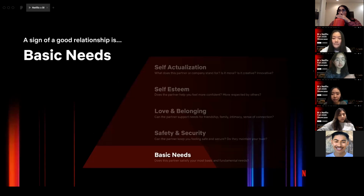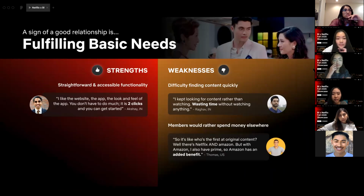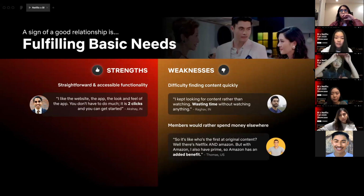So starting at the very bottom level of the pyramid is basic needs. This includes being able to find content quickly and at an affordable price. So one of Netflix's strengths is the fact that the user interface is really straightforward and accessible. So our quote here from Akshay shows that people really like how the website looks and feels. On the other side, we have weaknesses such as difficulty finding content. People find that they're wasting time looking instead of actually watching anything.